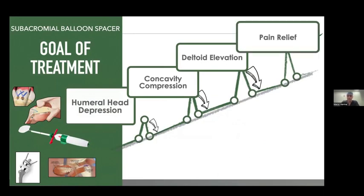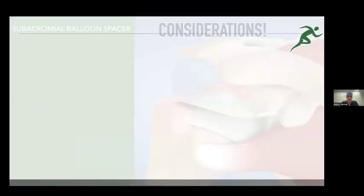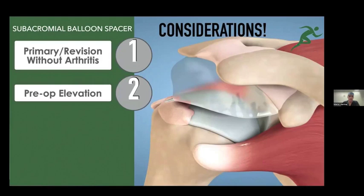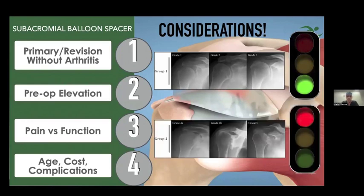But at the end of the day, what our patients are really most interested in is pain relief. And if we can achieve pain relief and we can accelerate their recovery and rehabilitation time in comparison to some of the other procedures that I've talked about, that certainly is a big advantage to the patient population that we manage. So when we think about the considerations for who may be a candidate for balloon, we really need to think about this more broadly in terms of who is a candidate for soft tissue surgery alone.